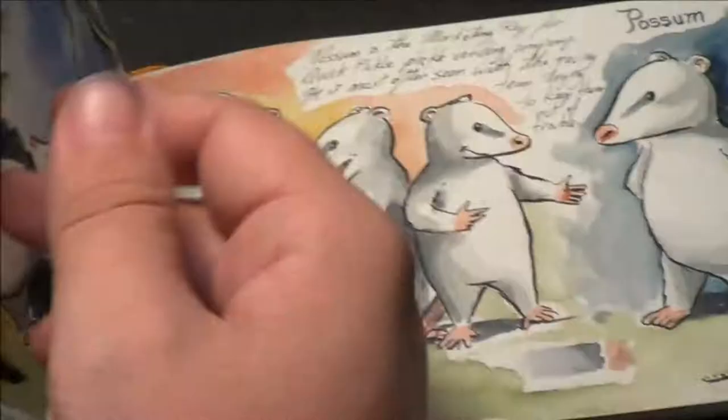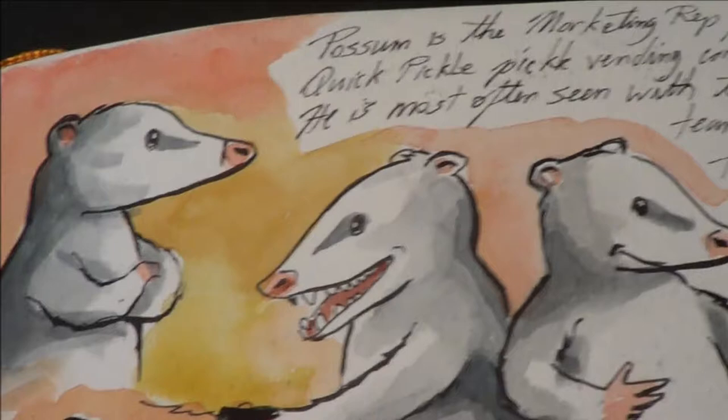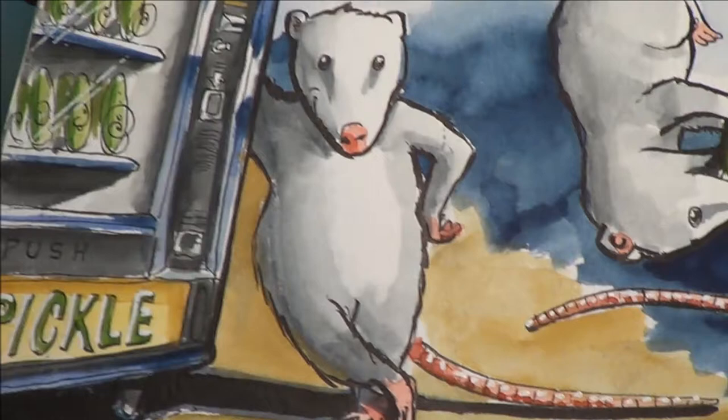So here's Possum. Possum's the marketing rep for Quick Pickle, which is a pickle vending machine company. If you look over here, you can see one of his vending machines that he's so proud of. Mmm, pickles, instantly. Quick pickles.